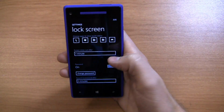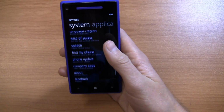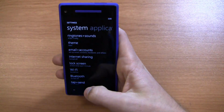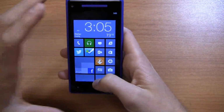on Windows Phone 8. So of course screen times out, all that stuff you're used to, but these little customization choices are really what's going to make or break Windows Phone 8. So it's nice to see them moving over into some choice when it comes to customization and changes there. So of course ringtones and sounds, kind of similar here. No real changes to the overall look and feel when it comes to ringtones and sound.